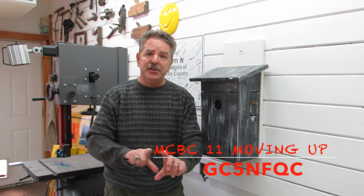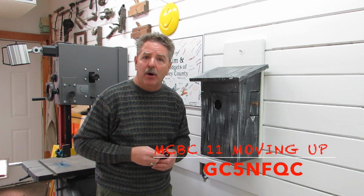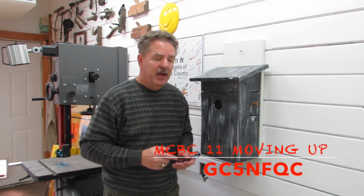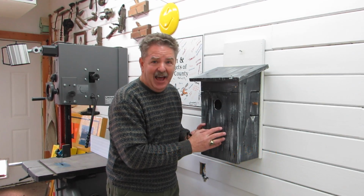Now this cache is, and I'm going to put the address down here on the bottom of the screen, this cache is actually going to be part of the MCBC, Mystery Caches of Berkeley County. Now, let's try to figure out what we've got to do to get in this cache.